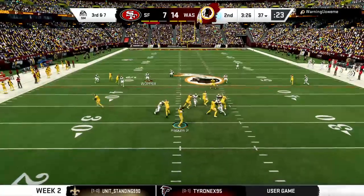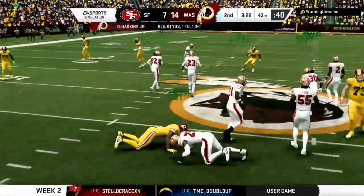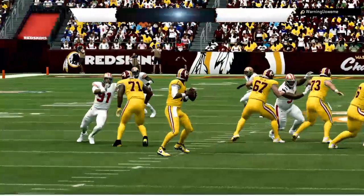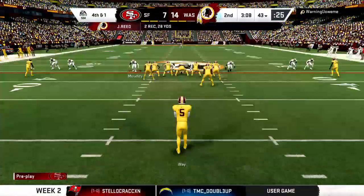Here's Haskins to throw. And this one complete to Reed. Well, this is going to depend on the spot, but it's not a very generous one. He looks to be about a yard or so short.